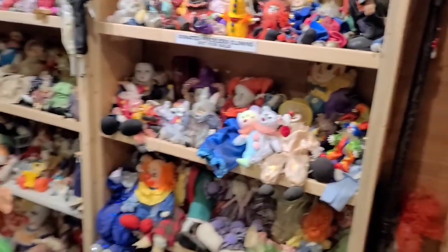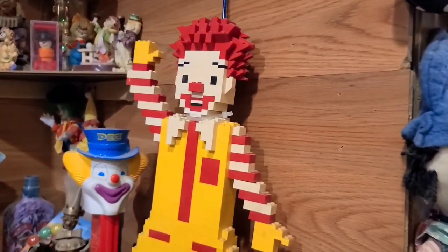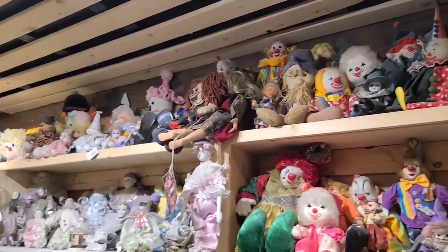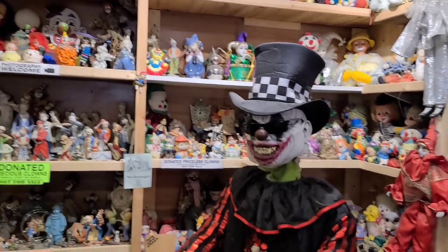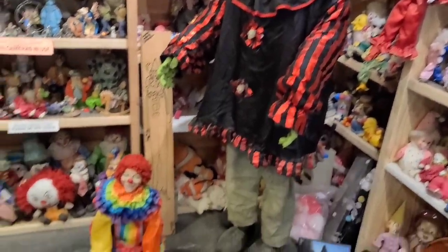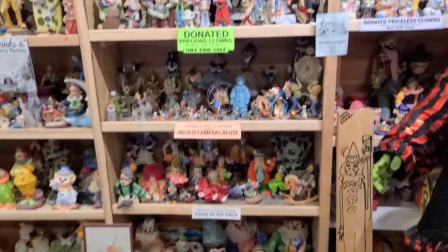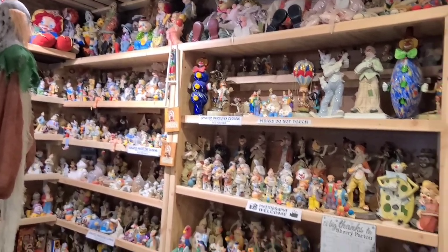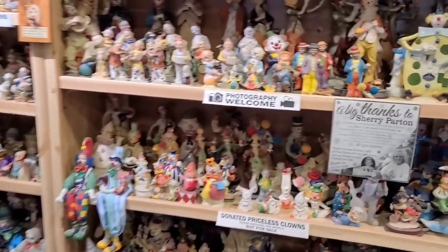There are hundreds and hundreds of clowns. Wow. There's even a Lego clown. There's stuffed clowns. Porcelain clowns. Everywhere you look, there's clowns. So cool. Look at all these guys.